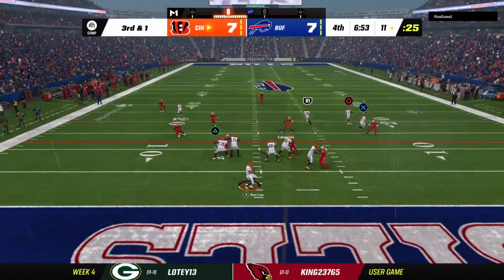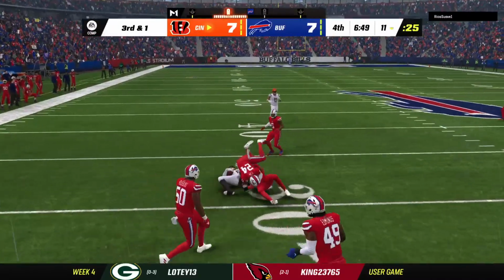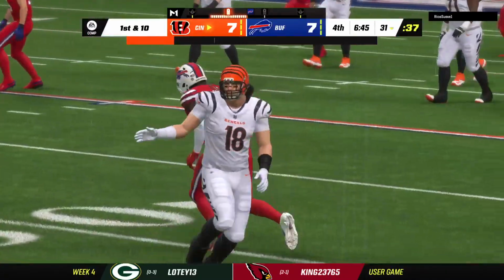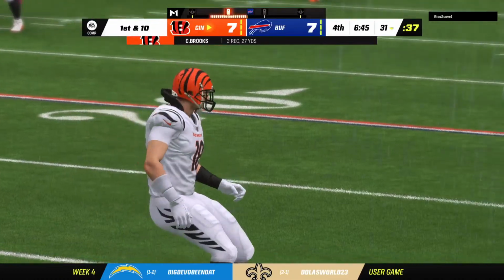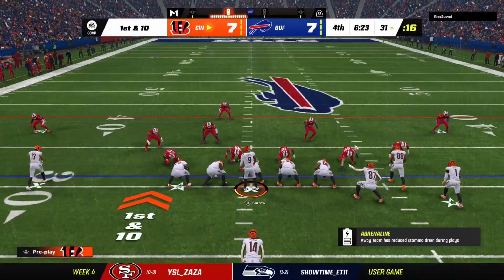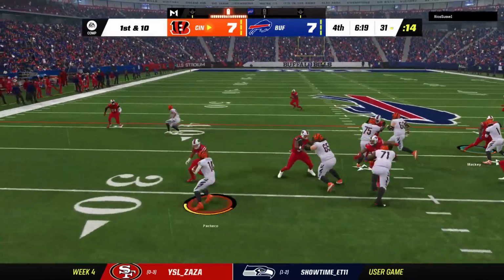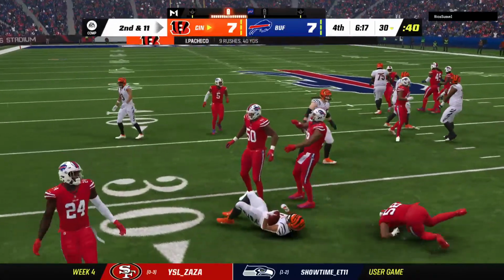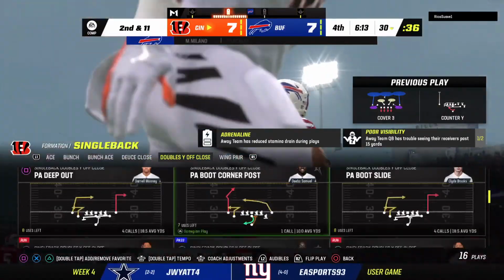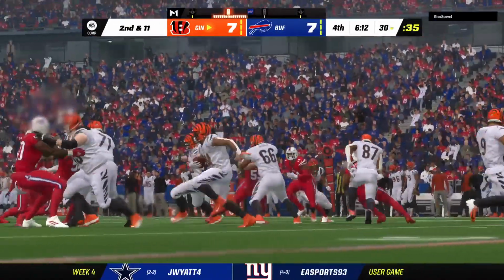On 3rd and 1, Burrow. He finds his man, complete. That's Brooks. And he is going to have a Bengals 1st down as they're able to get the 3rd down conversion. Here we go. Line of scrimmage, the 31 now on 1st and 10. A handoff as they run the counter play. And this time they were waiting for him as he'll be knocked out before he can get back to the line of scrimmage. Officially, it's a 1-yard loss. That's going to bring up 2nd and 11.